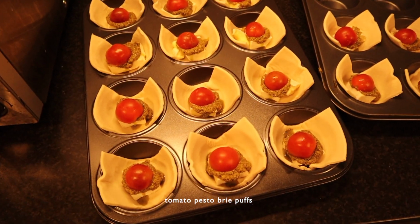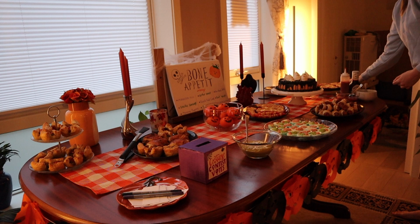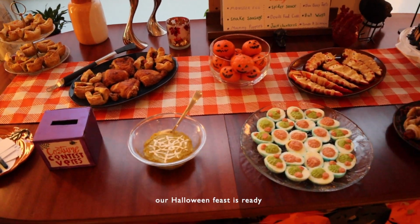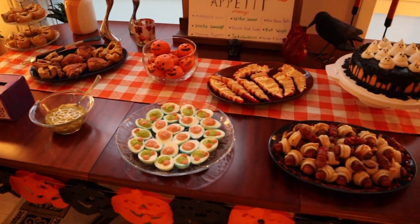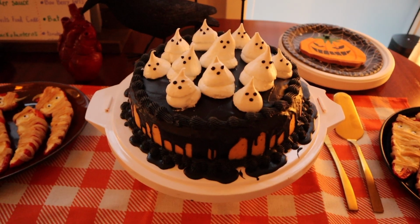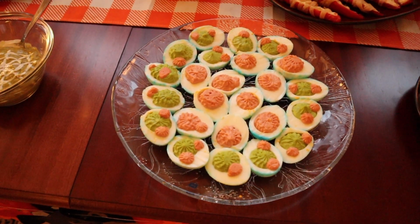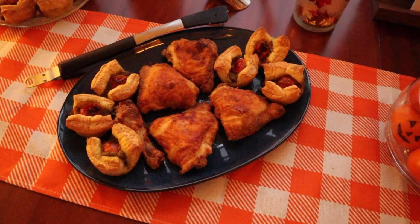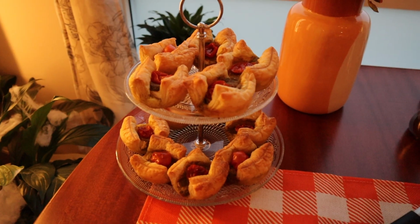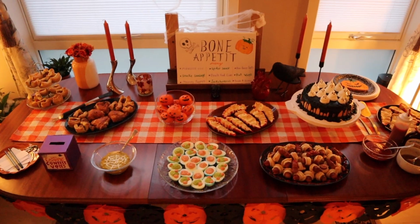After baking all of the snacks, it was time to plate and decorate the dining table. Okay, so most of the food is now done. The house is pretty much all decorated. Now all I need to do is get ready for the party.